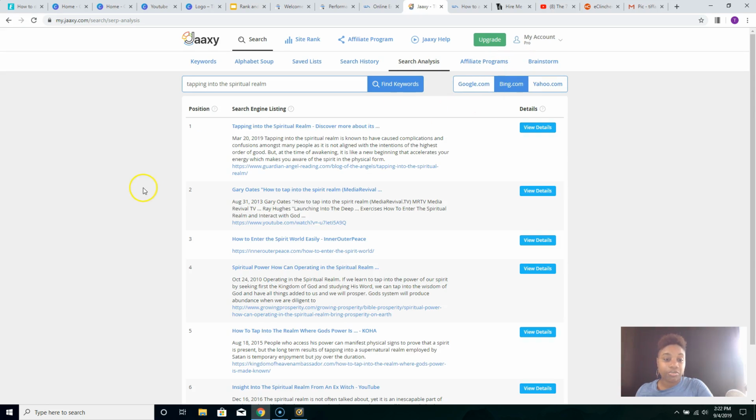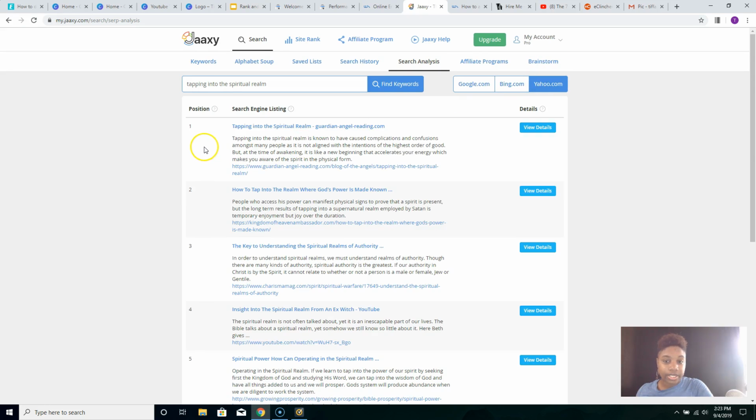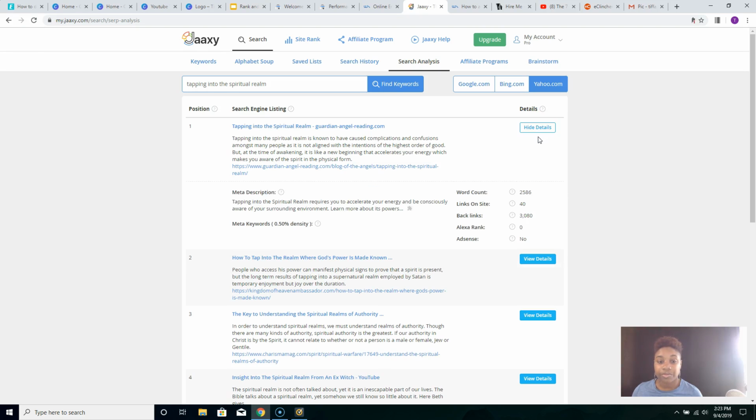You can see the same thing in Bing, that position 1 is here, 2, 3, and here goes mine at number 5 in Bing. And in Yahoo, I am in position 2. So what I would do is look at the articles that are outranking me, which in this case is Guardian Angel Reading. Let's look at that one.